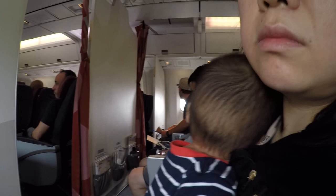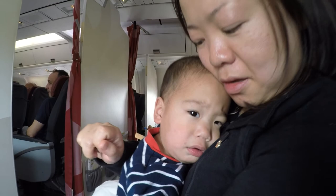Okay, we have the safe landing, and hope everything is okay, and the baby is okay, he's totally fine, a little bit nervous, a little bit in need of more sleep, it seems. Okay, this is the Kansai airport, and this is me. Okay, we will be here for the next 2 weeks.